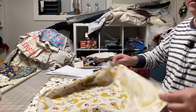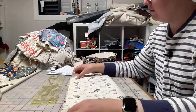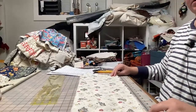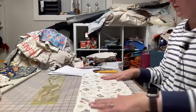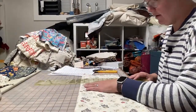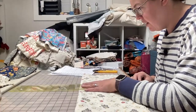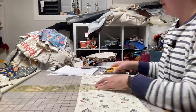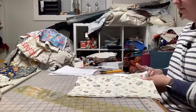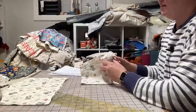Done. Now we'll just line everything up here, get it cut, hopefully. Flip it. Flip and line it up with the edge here, square as I can get it. Then we'll trim the end, because there's a little bit of a differentiation between the widths of the fabric. So the Banana Cats isn't quite as wide as Lucky Cats. Gonna line up my ruler and my trusty rotary cutter. Done. All right, now we'll just trim this while we're here. And then we'll trim it down here.